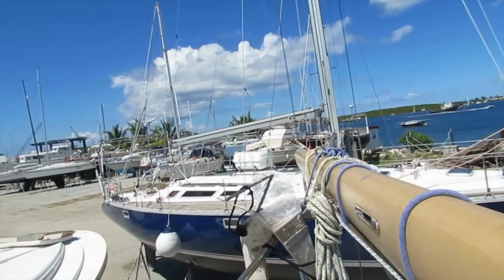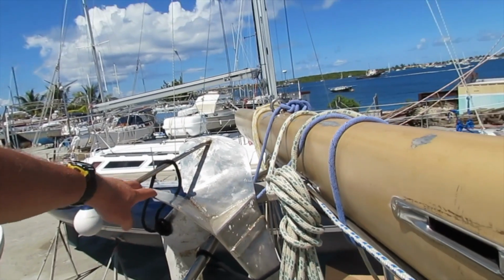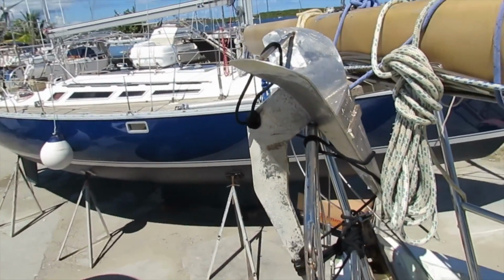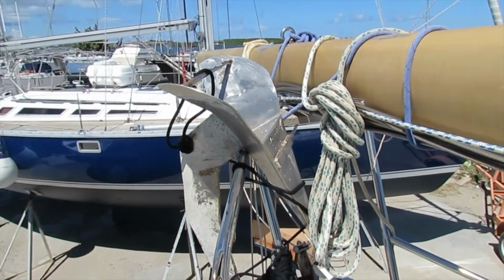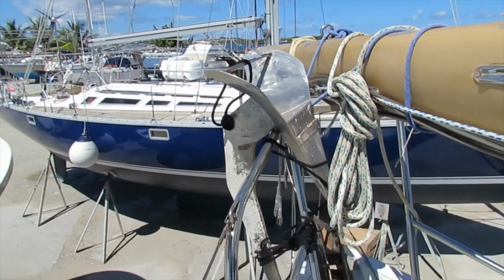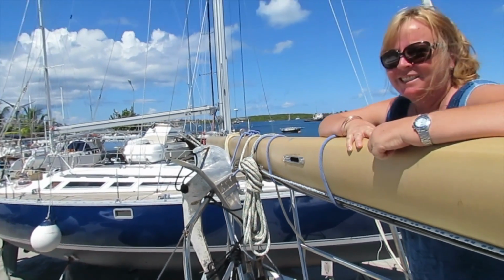Looks like a really good anchor here. What kind is that? Is that a Delta? Yeah, it's a Delta. Wow. But it's stainless steel. We bought it in Australia. So that also came from Tekaihau.